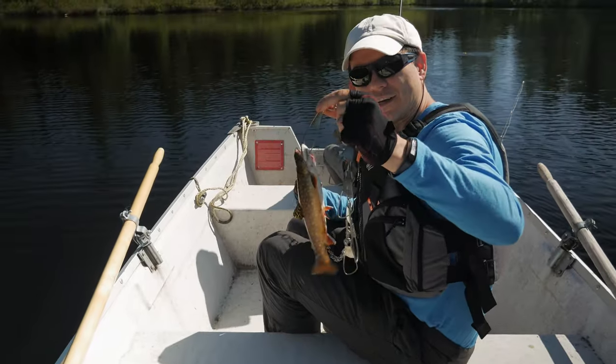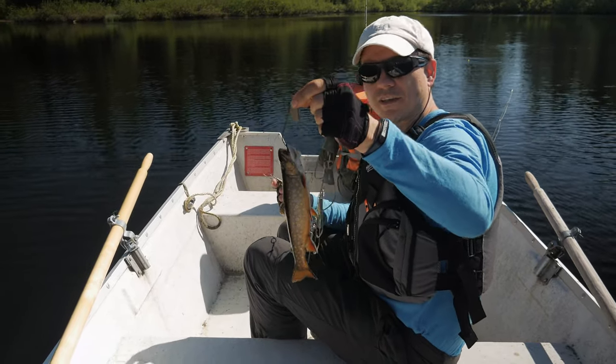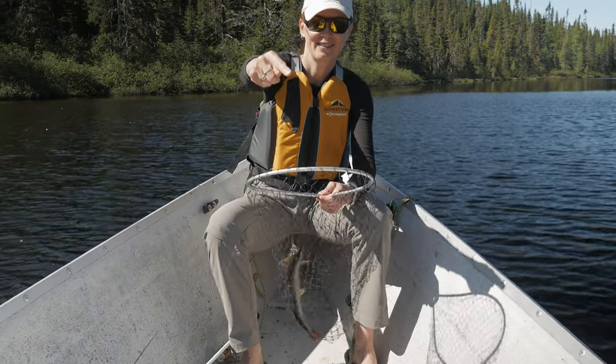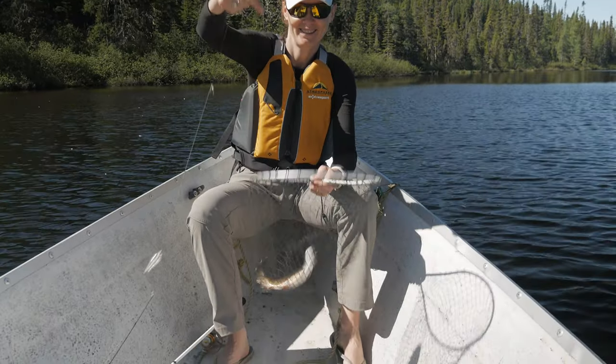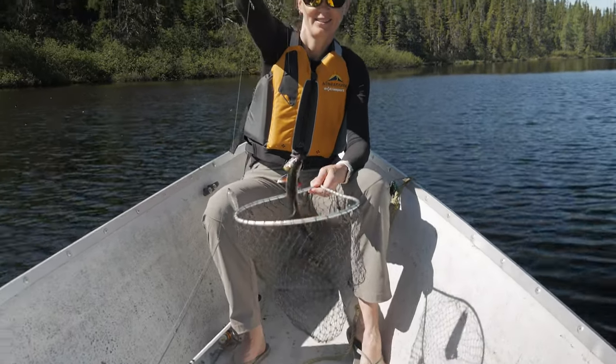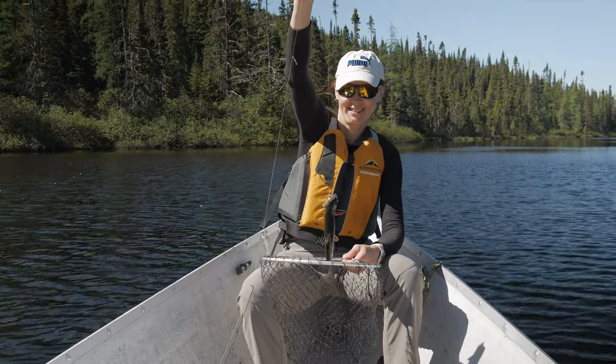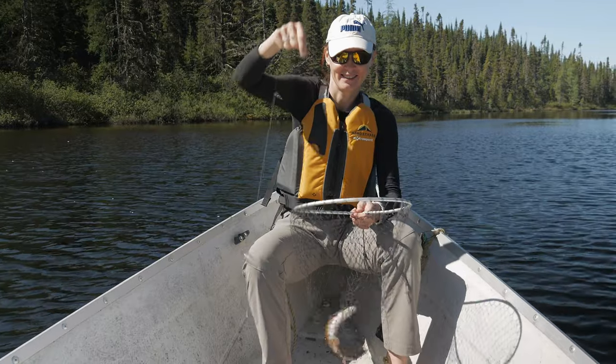First trout in this lake. Much better than yesterday on the river. The first one was on Johnson and the second one on the fly. And we have this setup with the fly connected to the floater. Nice, nice trout.